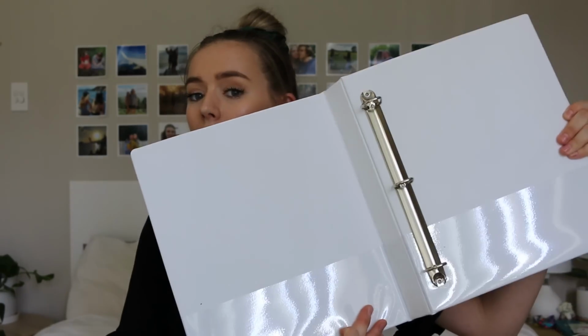This is my binder. Probably the most boring binder that you have ever seen, but it's something that I use every single semester. At the beginning of every semester, I buy one of these. It's a Kmart 3-ringed binder. I don't do those 2-ringed ones because they don't work for me. Everything just kind of flops over and I don't like it.